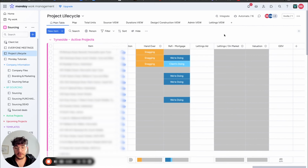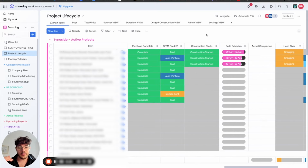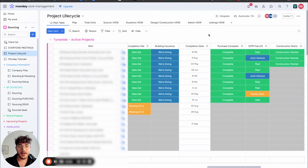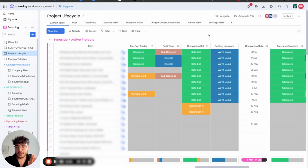So there's a lot of different component parts to managing these projects. And these are just high level. This is just high level stuff. So at each of these statuses, it moves on to a different person within the business, who is then dealing with the buildings insurance on behalf of the client, or dealing with the purchase completion with the solicitors and the conveyancing. So it has to be handed over through that process.